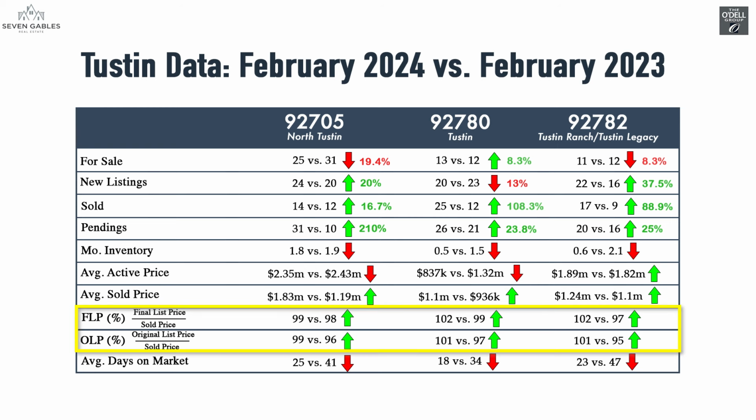Looking at the final list price to sold price, you can see that it is stronger, not as much negotiating going on anymore. We're getting into that spring market. Everything's selling between 99 to 102% of the list price, according to the zip code it's in. Looking at the original list price, you can see how those numbers look.